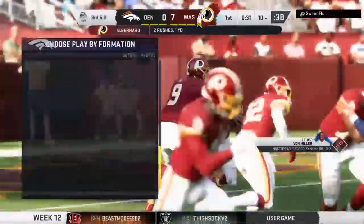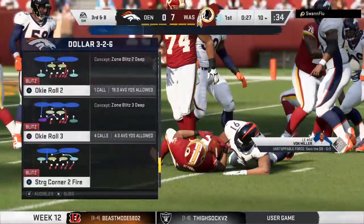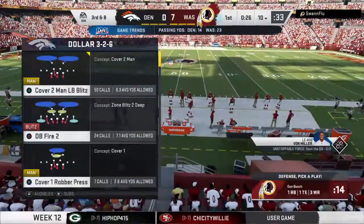And this will be a gain of right around 3 from the 7 out to the 10-yard line. 2 runs in a row, but only 2 yards to show for it.